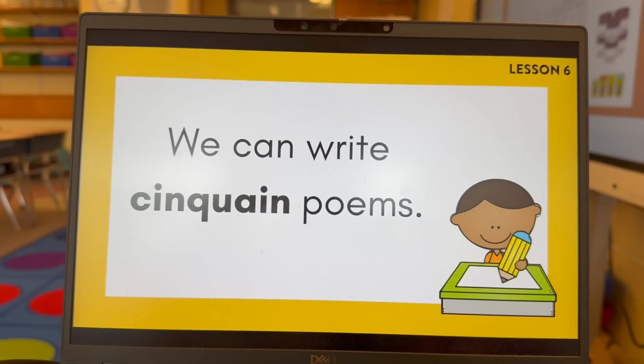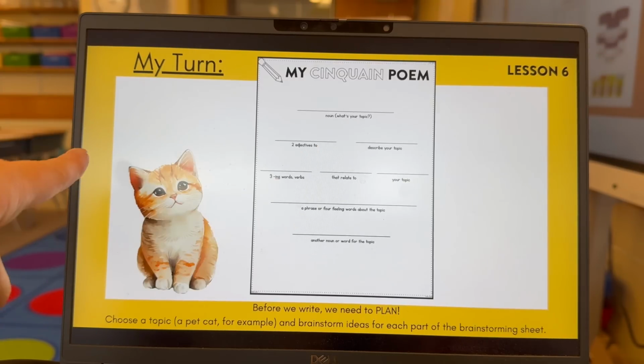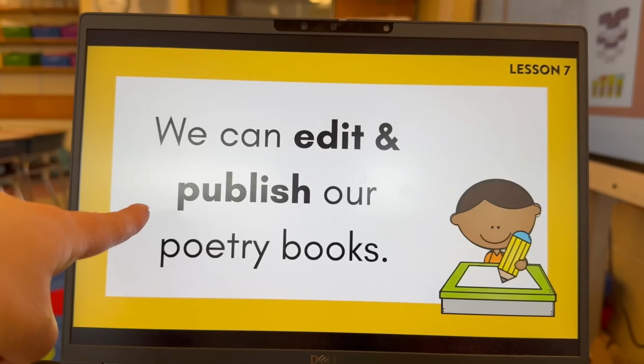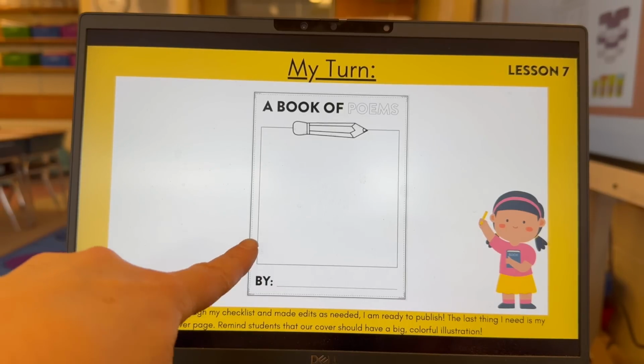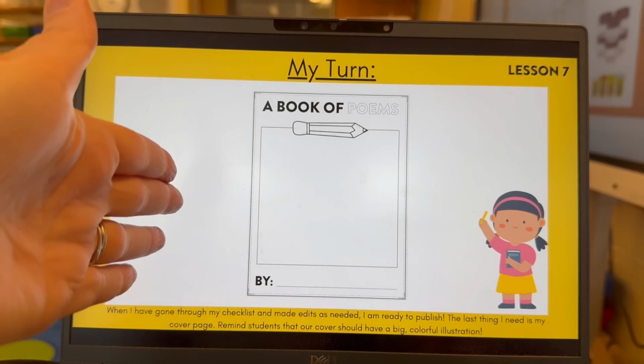Introduce what it is, we plan it out together, and then they take that plan and turn it into a poem. Cinquain poems. And what else? Then we go ahead and publish our poetry book. I think this only has 8 lessons, maybe 7 lessons. So here at the end, they make a little poetry book. This one's not a full 10 pages, but we walk through it all, and then students will have all of those poems.